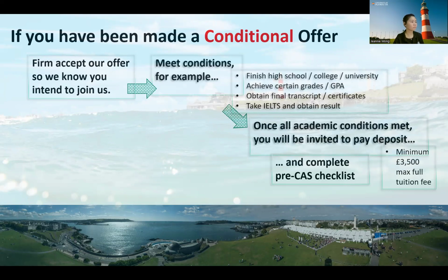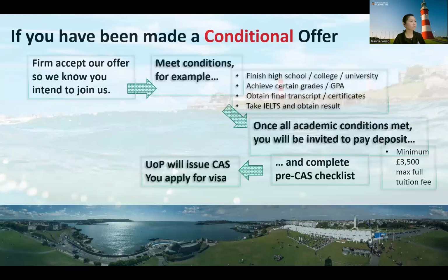So the CAS is what we need to issue you to apply for your visa. And so we do the pre-CAS checklist just to make sure we've got all your details exactly correct and exactly as they should be compared to your passport, so that when you apply for your visa, all the data matches and there's not going to be any errors or issues. So that's when you apply for your visa, once you've got the CAS. And once you've got your visa, that's when you'll book your flight and the airport pickup. We'll talk a little bit about that today, but not too much detail. We are only in April after all.